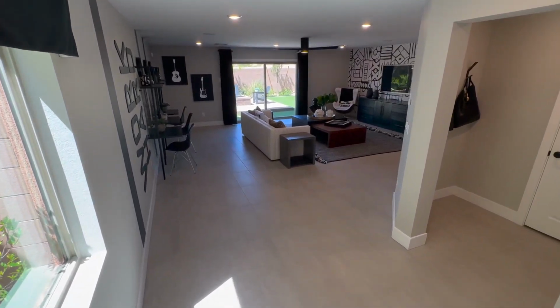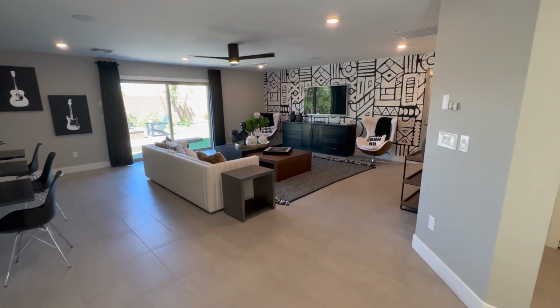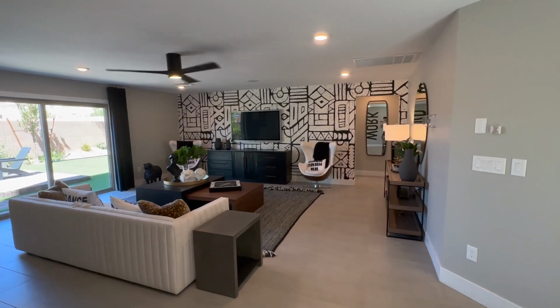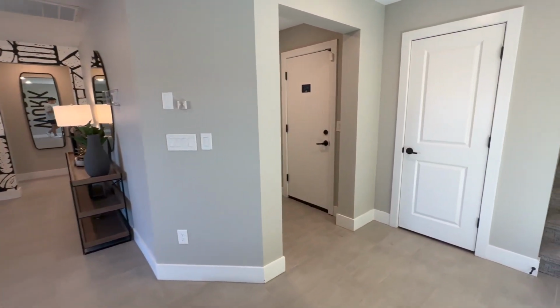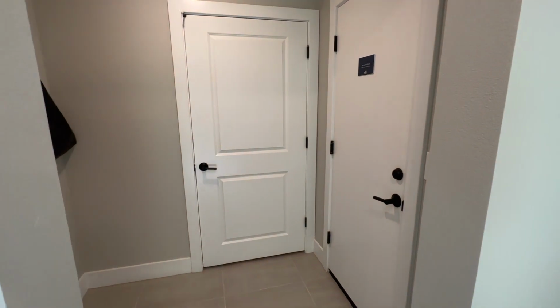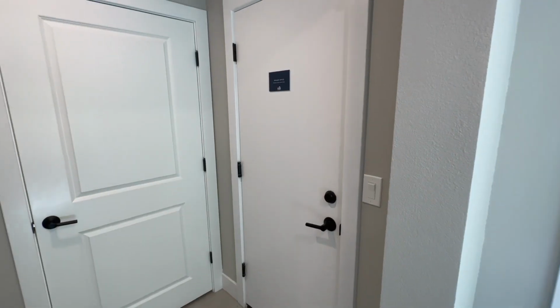And you can see we have sort of like a game room. Game room, another lounge area. We've got a suite down here. So full bedroom, bathroom. It's really just separate from the entire house. You know, if you had a relative or family member, somebody that wants to live with you, you can keep them down here. They have their own living area.